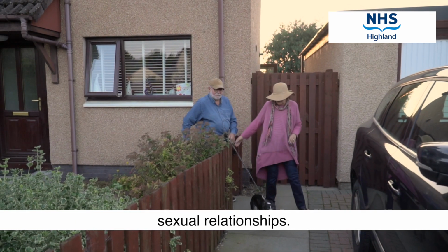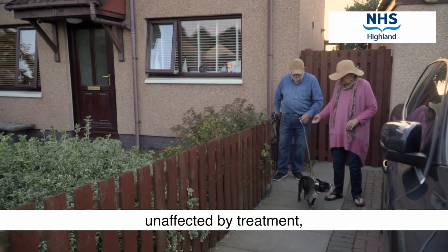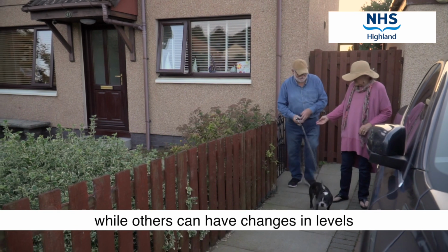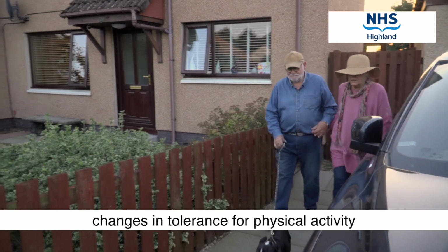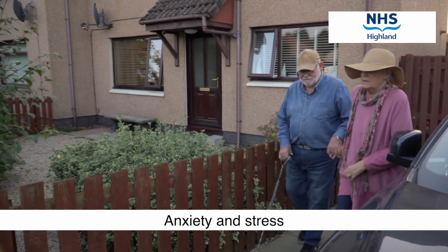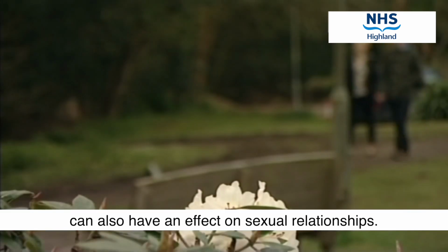Chemotherapy and the disease itself can affect sexual relationships. Some people may be unaffected by treatment, while others can have changes in levels of desire, changes in tolerance for physical activity, and levels of fatigue. Anxiety and stress can also have an effect on sexual relationships.